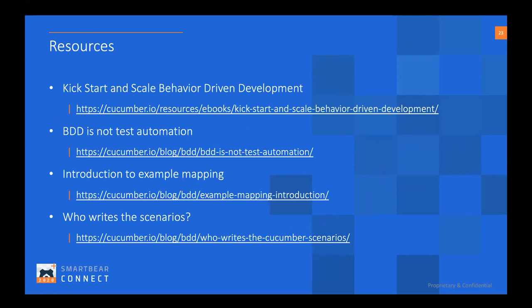I don't know, Jörg, if we will be able to share the slide, but if that's the case, I can definitely share all these links. I think they can be valuable. They will point to some of our most popular blog posts: how to start and scale BDD; BDD is not test automation, as I mentioned; an introduction to example mapping, which is one of the key activities of BDD that will help you get 100% of the value, not just 12 or 20% of the value; and the question about who should write the BDD scenario. So yeah, I think that's it for the presentation.